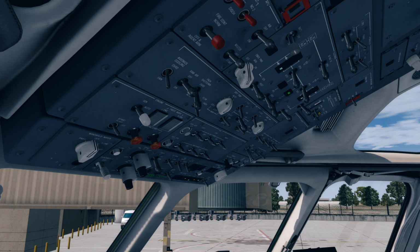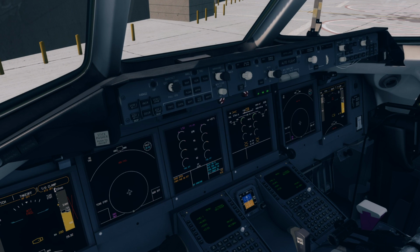Next on the list is to turn the passenger signs on. Go ahead and turn on the fasten seatbelt and no smoking signs. The flight control panel, that is this up here. We're going to leave it set like this for now. Actually, we can set up our cruising altitude of 34,000. So there is 340. Altimeters.